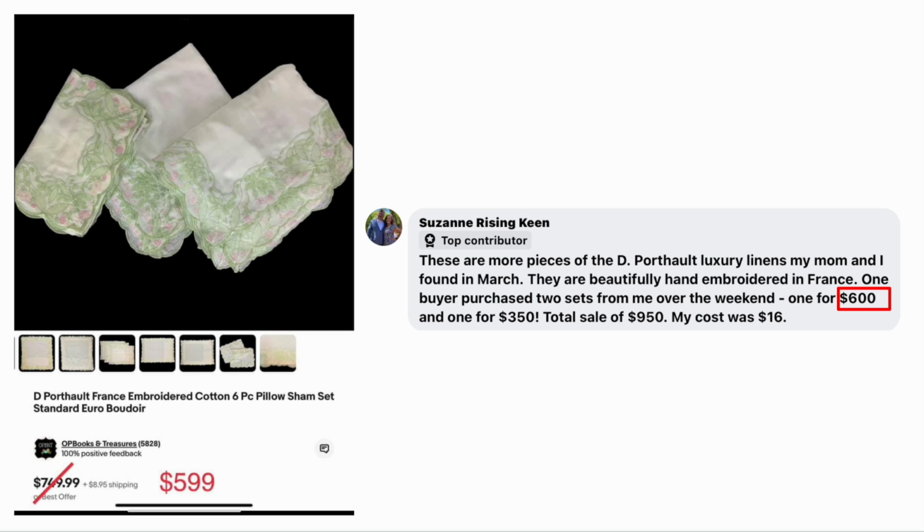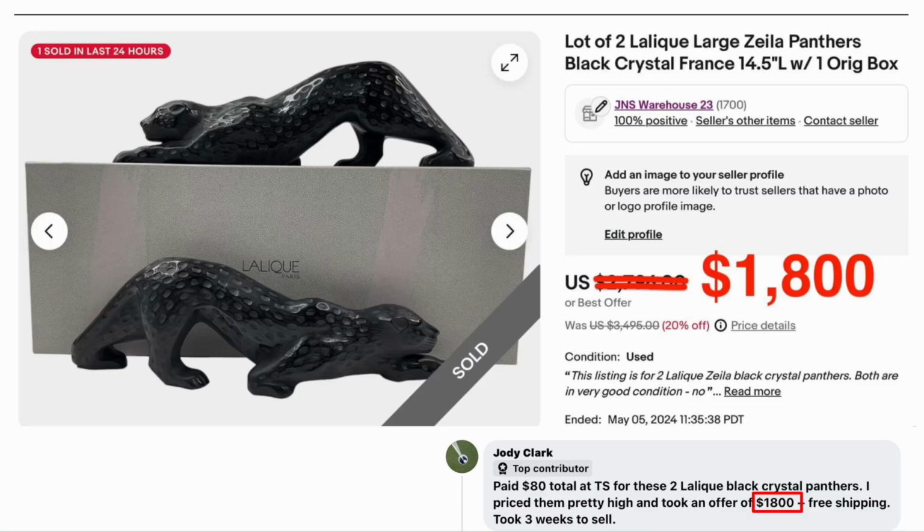Wow, that's just amazing. Okay, and we're going to end with Jody Clark. Lot of 2 Lalique large Panthers, black crystal. Paid $80 total at a thrift store for these 2 Lalique black crystal Panthers. I priced them pretty high and took an offer of $1,800 with free shipping. Took 3 weeks to sell. And again, where can your money appreciate other than eBay? It's just an amazing return.